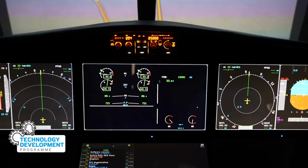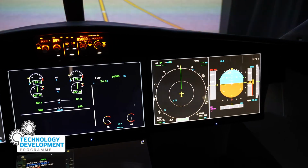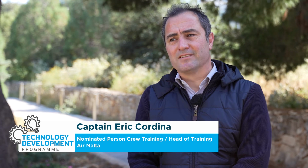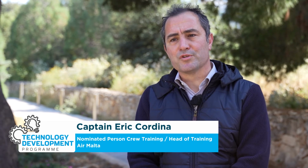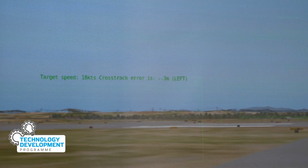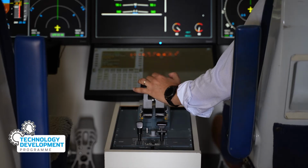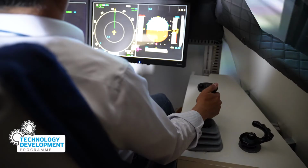evaluation phase. As one of the pilots who helped test out the active side stick technology, I found it to be an interesting proposition because it allows a different way, a more efficient way of taxiing the aircraft before takeoff and after landing. At the moment, when we taxi, we're basically using the rudder pedals, using the thrust levers, and also using the nose wheel tiller.